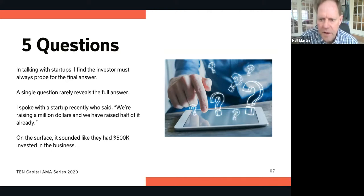So I asked, you have 500K in the bank already from your raise? And they replied, well, not exactly. We have several investors telling us they are interested in investing. After several more questions, it came out that they had 100K in the bank and around 300K in soft circle commitments. It's good progress, but it's not exactly the $500,000 in the bank that I was hearing at the beginning.